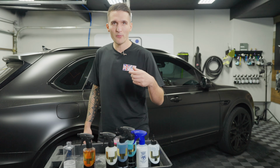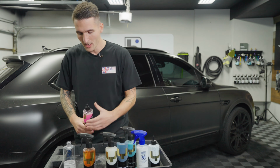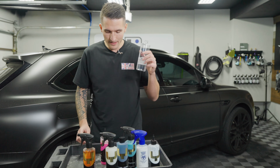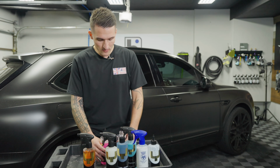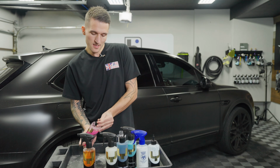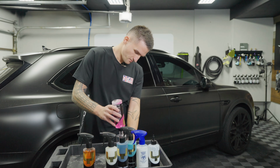But what happens if you don't have a foam cannon? What happens if you don't have a pressure washer powerful enough to maybe force the product through the foam cannon? I've got you covered. So 9-to-1 in the bottle. Again, this is 450-ish mil left in the bottle here. So what I'm going to do is make a 9-to-1 at the 500 mil ratio.